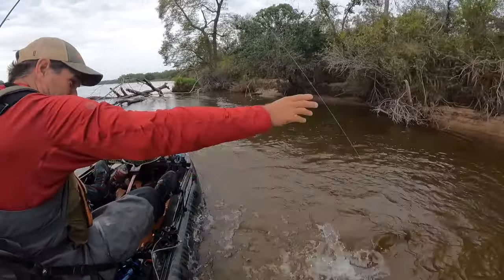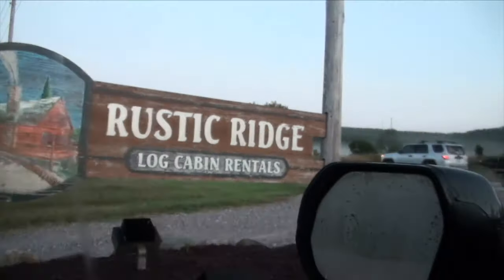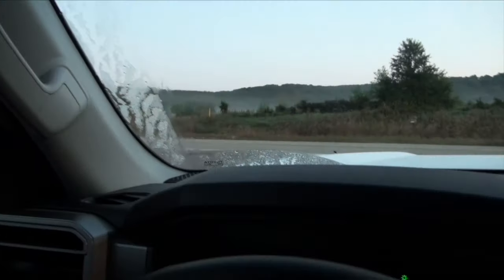All right, it is day 3 pre-fishing. I'm following Josh. We're gonna check out another ramp. It looks like other folks are staying at this location. This is Rustic Ridge Log Cabin Rentals. Pretty cool place to stay for sure. It's a set of 5 different cabins, which has been a nice place for us, fairly central to the tournament course. And that's a nice thing to have.